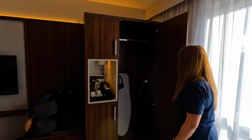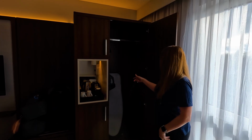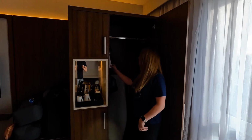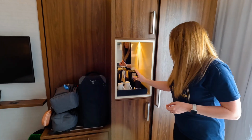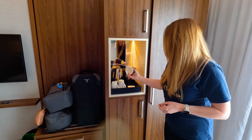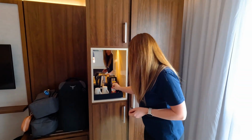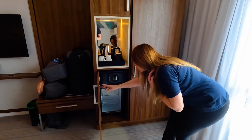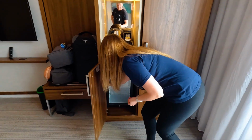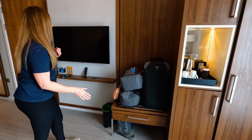And then in the cupboard you have a hairdryer, your ironing board. They've also got a dry cleaning and laundry service if you needed that as well. Got your teas, coffees, paper cups, some little shortbreads. How's that? What do you have, Prosecco? Yeah. Got a safe, and it tells you how to do that. And there's also a little fridge. We've got a little cupboard there, place to put your bags and stuff.